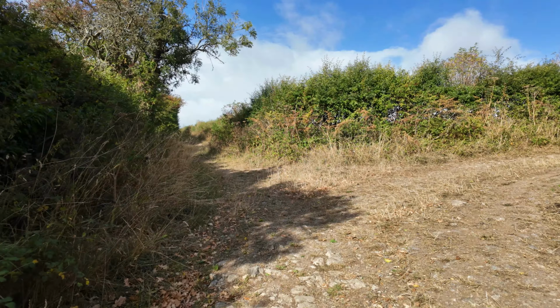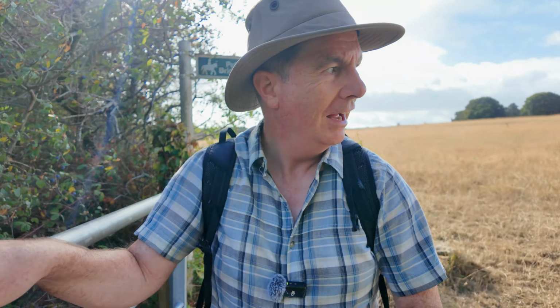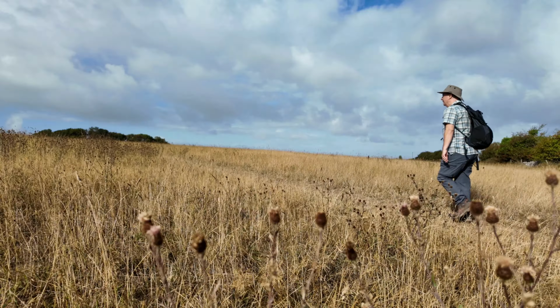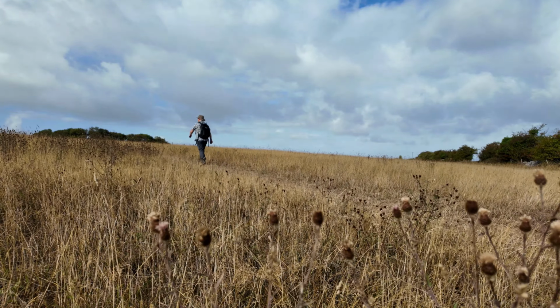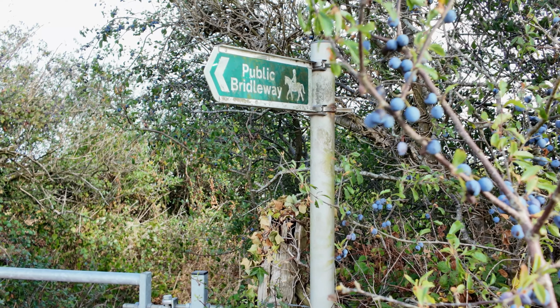My first gate of the day. Here we go then. So it looks like I'm leaving the track and I'm heading across the fields in more open country now. Lovely. So I should get some views soon, all being well. Beyond this field, the views were waiting for me. No words were needed.